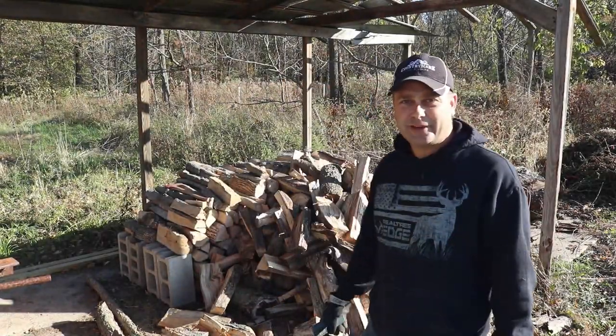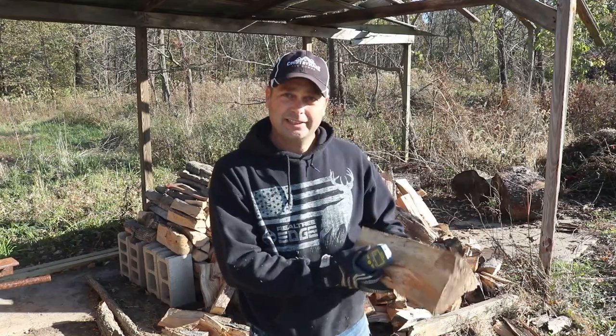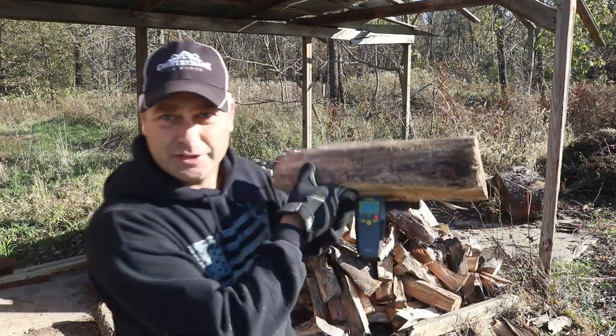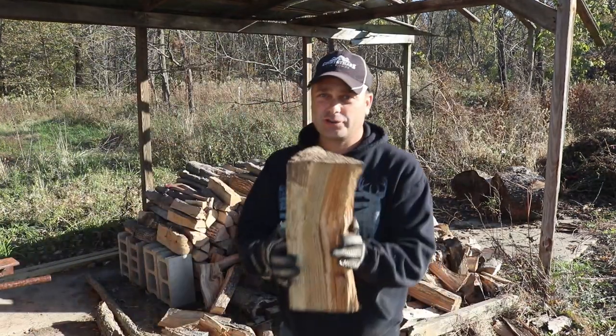So that ended up taking me about an hour to get all that old wood split up. Since I only split that today, it was in one big piece, so it isn't going to dry very well in the middle. This piece right here, I know you're probably not going to be able to see that, but it's reading about 20.2% moisture. So it's not the driest piece of wood.